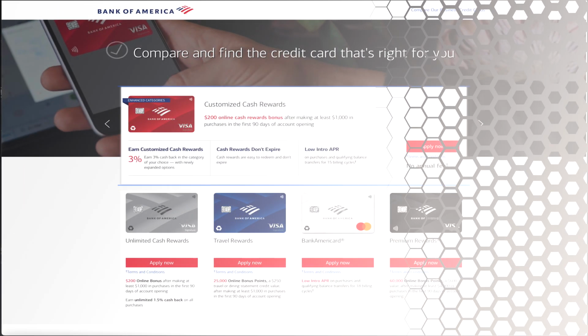Now, first, we're going to lead off with Bank of America, a bank that I'm actually starting to work through the credit card portfolio of. They are doing some changes to their customized cash card. That is the red one. So we'll take a look at this here. Overall, not too big of a change.